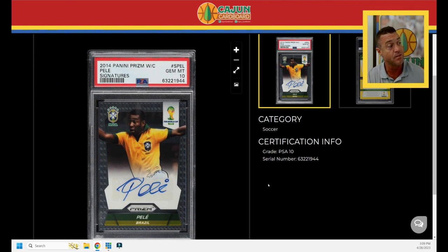And that's it right there. 2014, first ever Prism autograph. That's his 2014 Prism World Cup. It's a 50 card set that I'm trying to collect in as high a grade as possible. Really, really excited to have it. Yes, I know the sticker, the autograph goes off sticker.